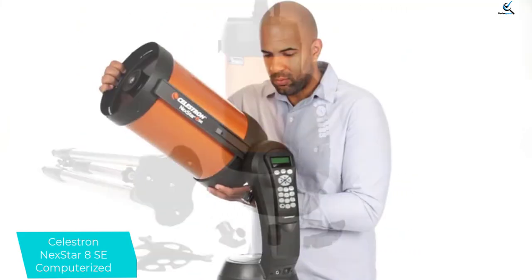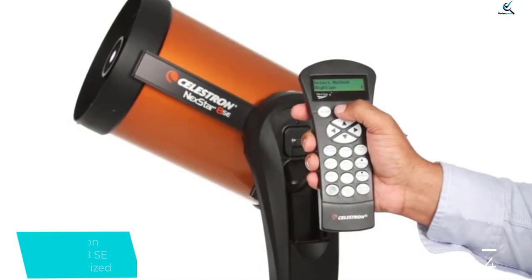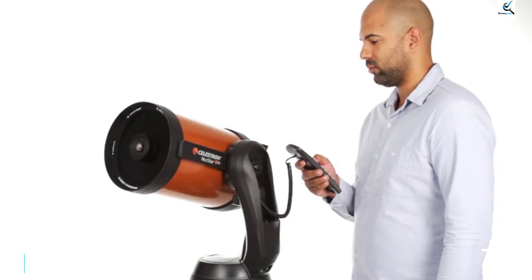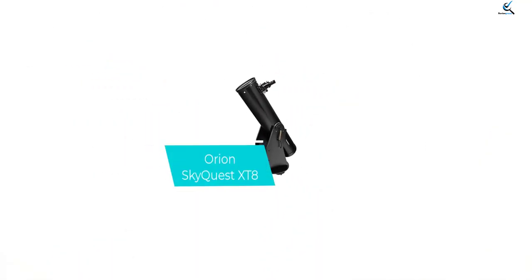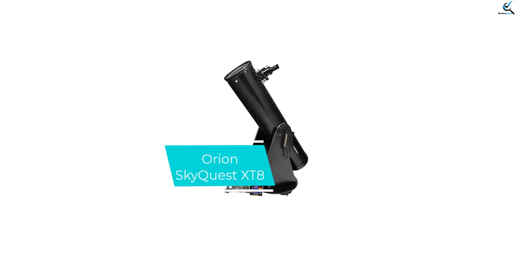It carries a slightly higher price tag, but it's more than worth it for the generous increase in light captured and the subsequent uptick in the quality of your observations. That the computerized pad and guidance have not changed much in the past decade is a sign of the high degree of reliability. At number 3, we have Orion Skyquest XT8, the granddaddy of the Starblast.